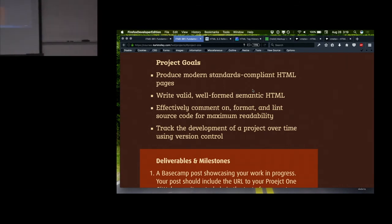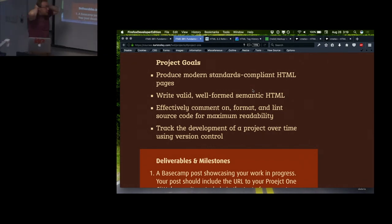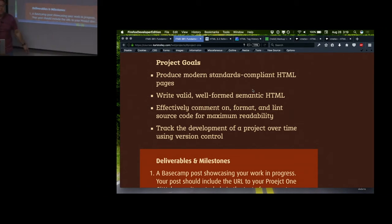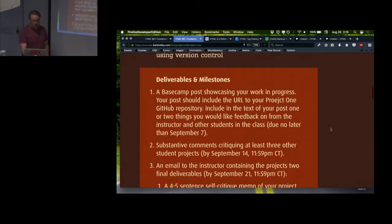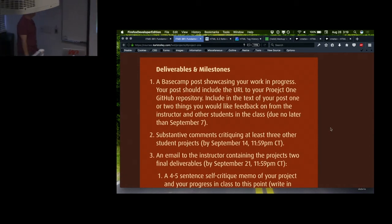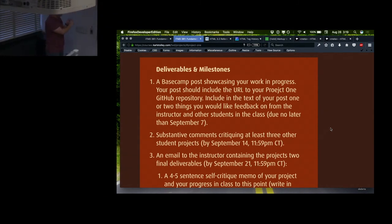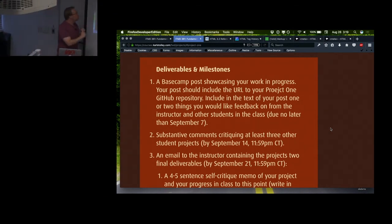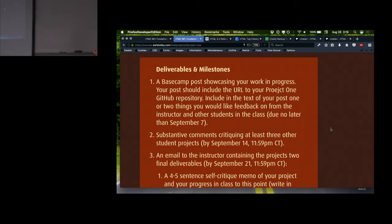So linting source code for maximum readability, and you'll learn to track the development of a project over time using version control if you've never done that before. Okay? So those are the 4 goals of the projects. The actual thing that you're going to be handing over is split up into these 3 deliverables. So first, you will have a Basecamp post showcasing your work in progress. Okay? So you should post the URL to your project 1.